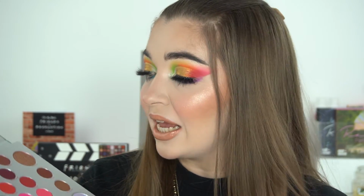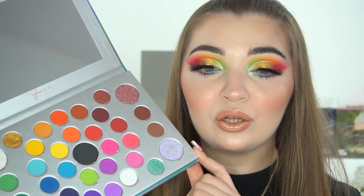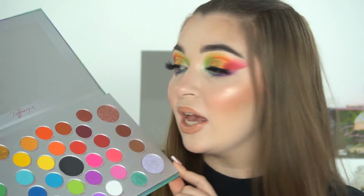But yeah, so far I'm excited about this collaboration. I cannot wait to play with this palette some more, create some more beautiful looks. If you want me to try and do a more neutral look with this palette, just let me know, because I'd be intrigued to see what I'd do with it. There are obviously a few neutrals in here. Maybe it'd be nice to do a nice autumnal look with this. If you do want me to do that, just let me know down below, because I'll happily do it for you guys.